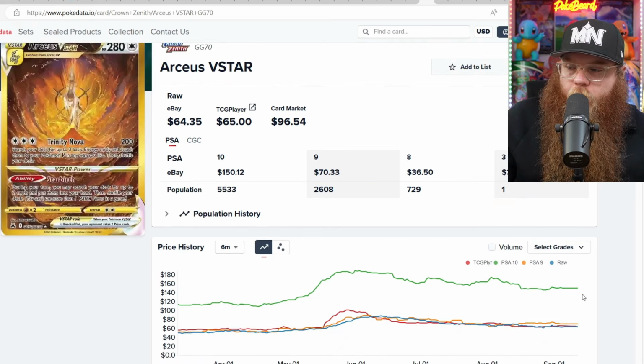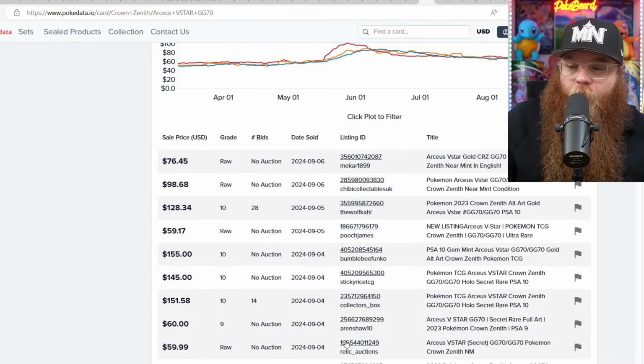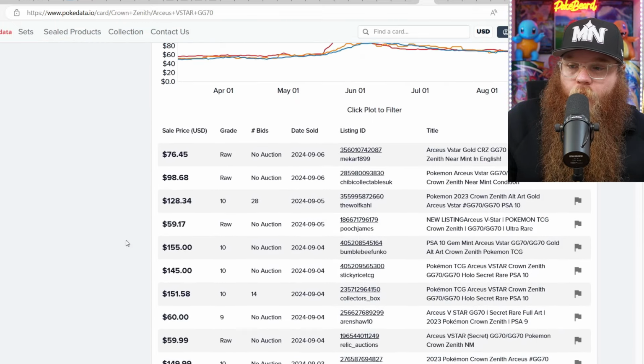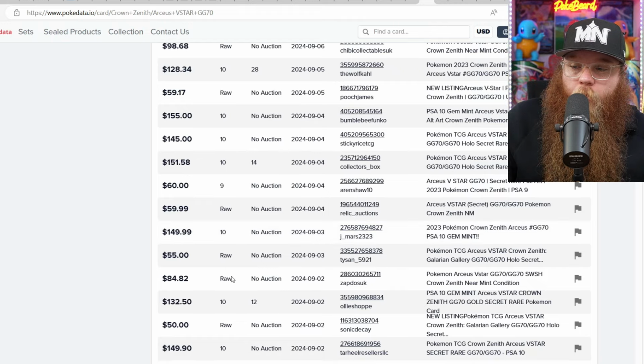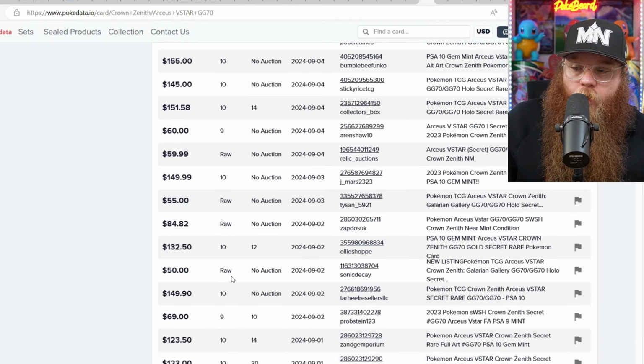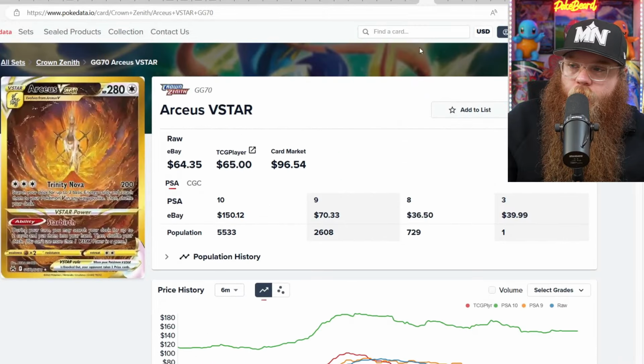The RCS here was 185 in a 10. Last sold 128, 155, 145, 151. For raw, we got 76, a $100 raw, 60 raw, $60 PSA 9, $60 raw, $150 PSA 10, $55 raw, $85 raw, $50 raw. So prices are all over the place for Arceus.